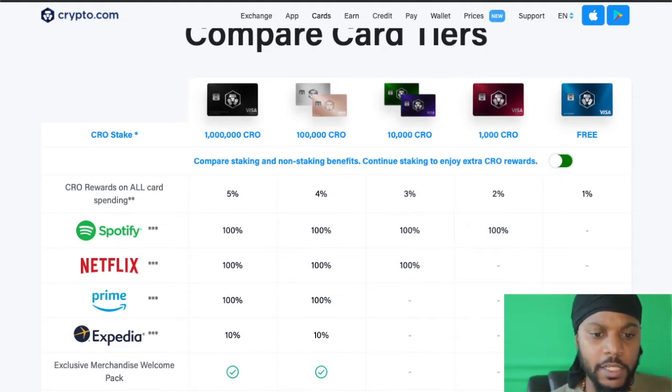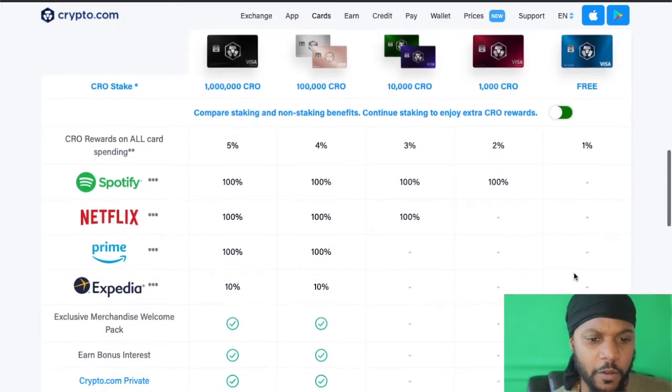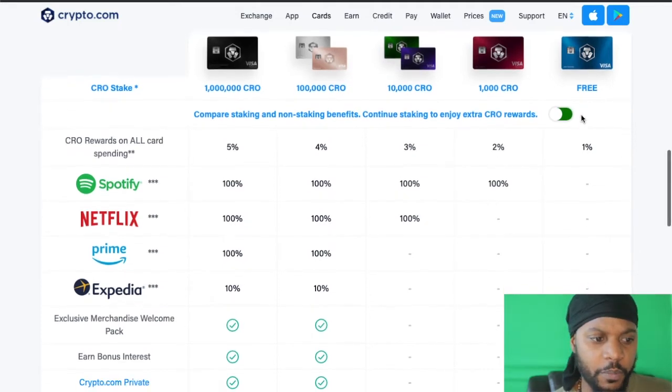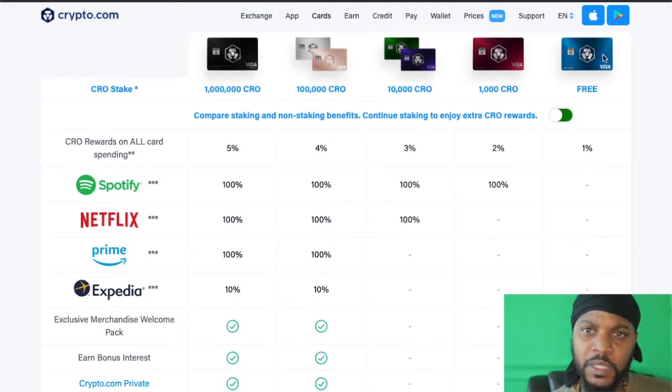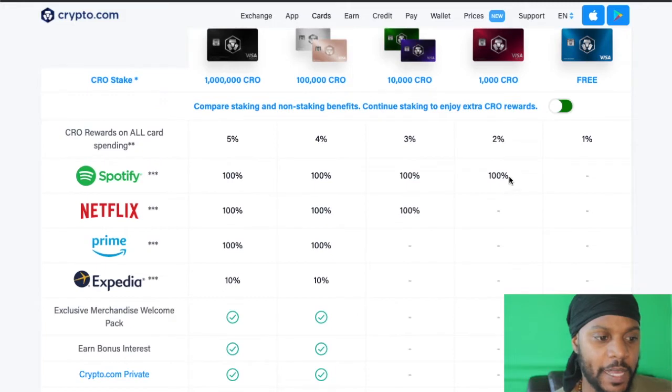So let's just go over some of these cards, and I'm gonna just do this real quick because I might have did a video about it already. But all right, you got a free one that you can get 1% back on all your purchases. Okay, so you can just go here, sign up, and get you a free one. Too easy. All right, or you can actually get this one that has 2% back and you get free Spotify. Or you get this one is 3% back and you get Spotify, Netflix, and it keeps going up.